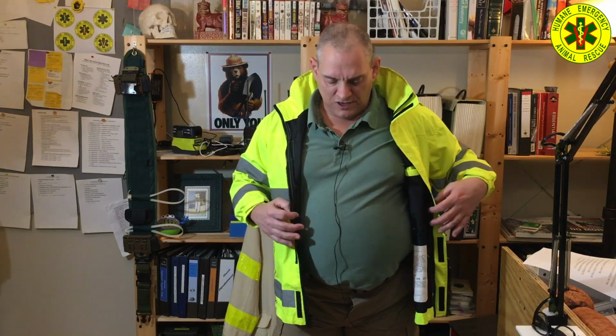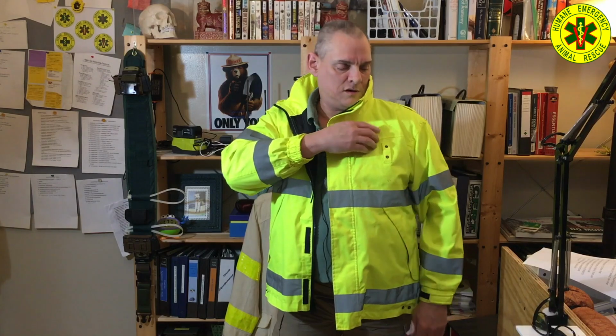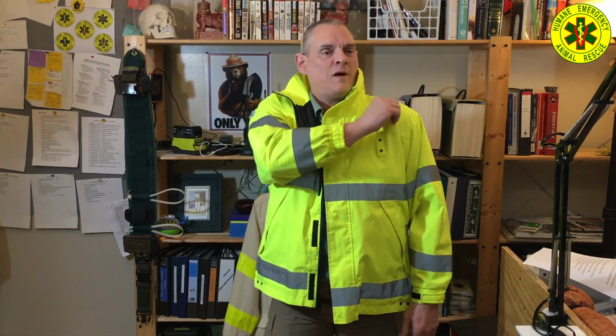Another feature that this jacket has, and I guess I'll do it when I got the zipper up. No, let me do it now. It's got a badge tab. That may or may not be applicable for your situation, but it's another thing that if you need it, you want to make sure that it's on there, that it's something in place.